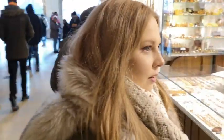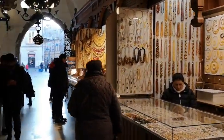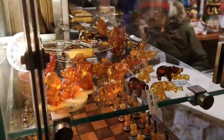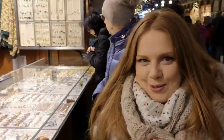Amber is apparently the local gemstone, so that's why there are so many of these shops selling it. It's everywhere. All the stuff is so beautiful. They've got lots of different sculptures. A horse, a dragon. Elephants. Tiny elephants. Do you want a wee elephant? I'll treat you to a wee Christmas elephant.